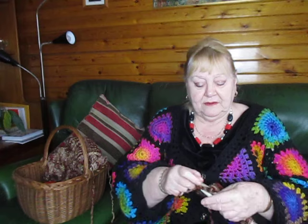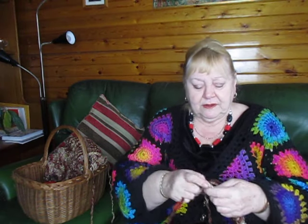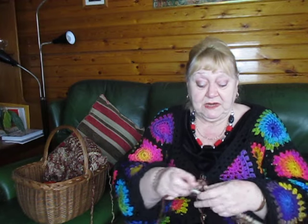These needles are a little bit large for me. I prefer the medium-sized needles. I don't mean tiny, tiny needles. Excuse me, I've got an itchy nose. I like needles about 4.5, 5mm. Or even 6mm needles.